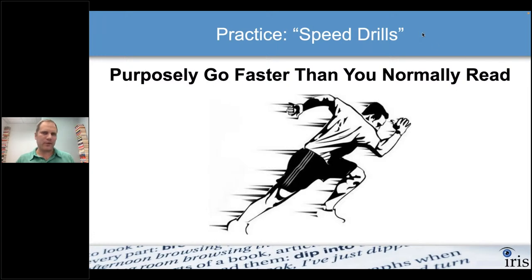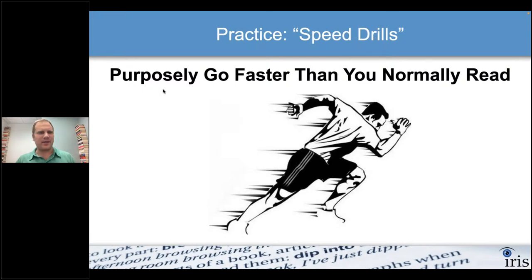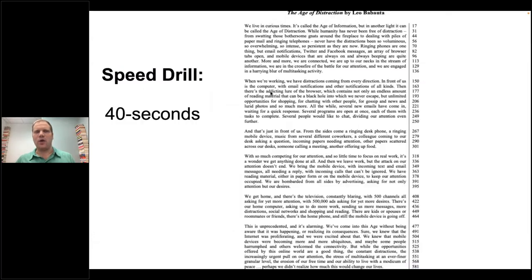Well, we're going to take material you already read. Remember this article? We read it for a minute. Maybe you read up to here or here, wherever you got up to. We're going to spend a quick moment doing a speed drill. And like I said, the goal is to purposely go faster than normal. The way we're going to do that is I want you to reread what you already read in 40 seconds.